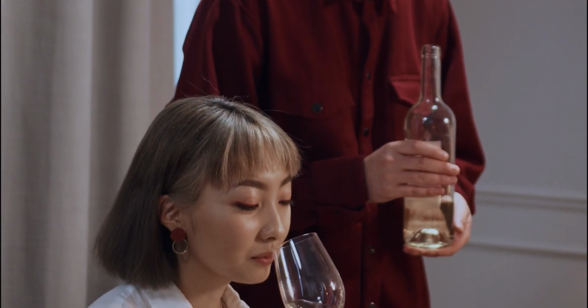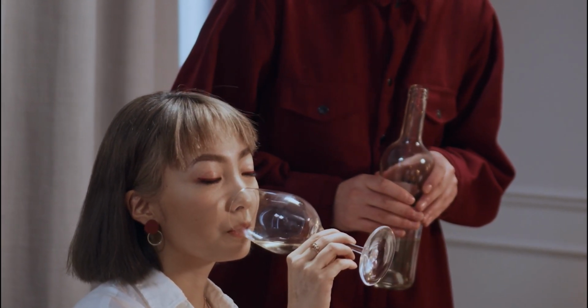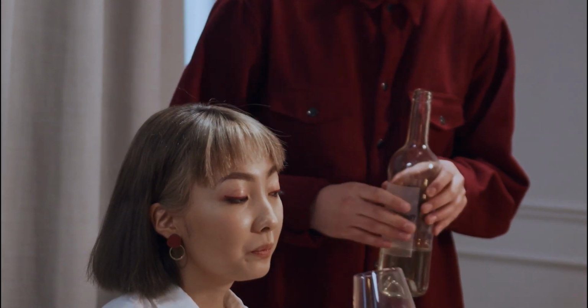Okay, so the bottle of wine has been brought to the table. The sommelier or the server will present the bottle to you to make sure this is the wine you ordered. Then they will proceed to open the bottle, then pour you a small taste of the wine.